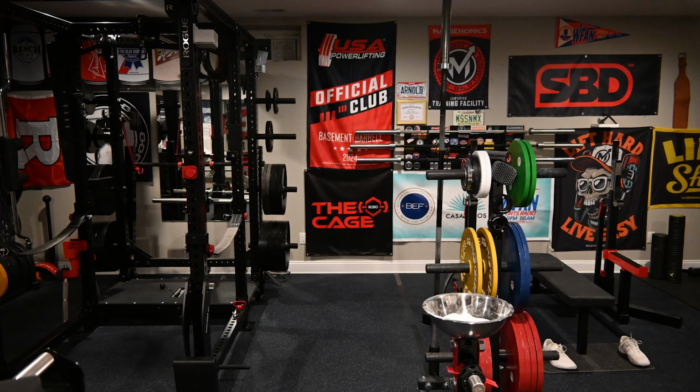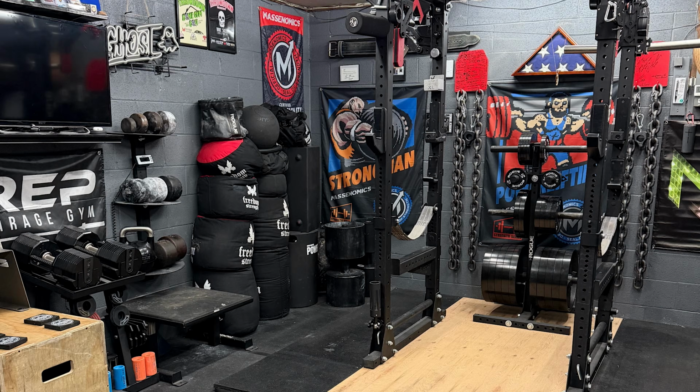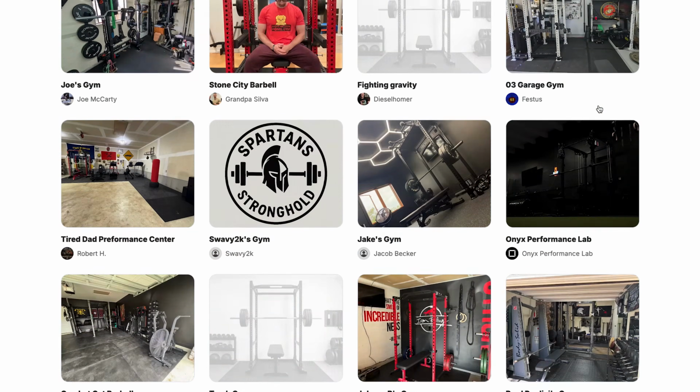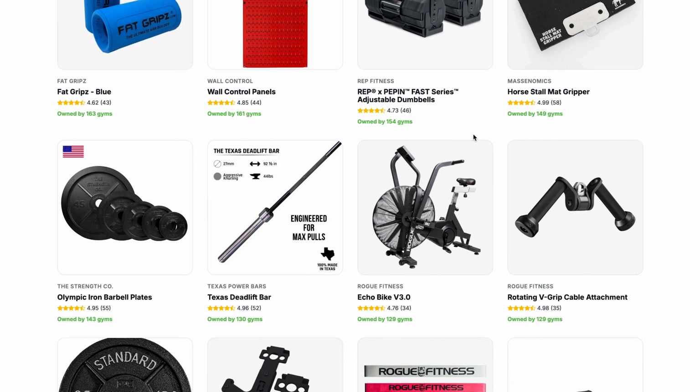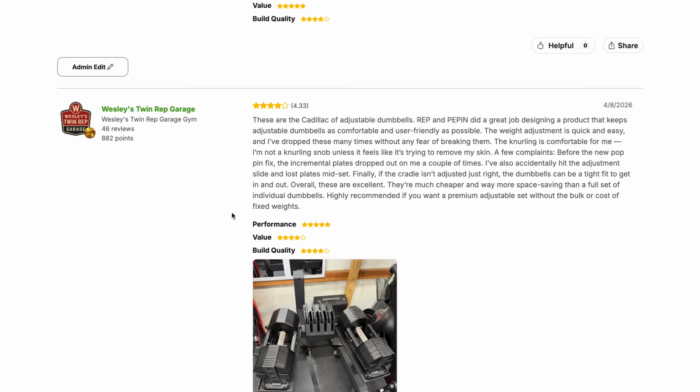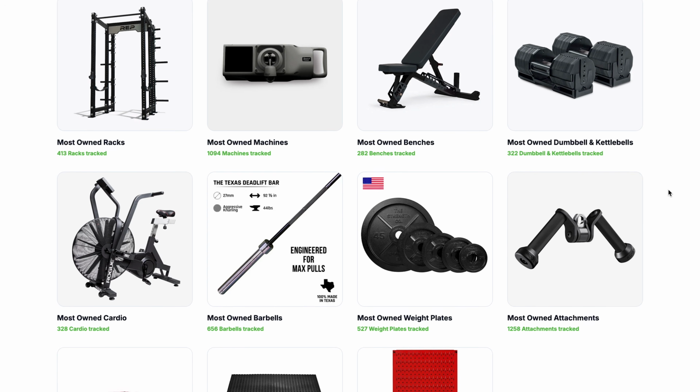Today we're going to find out, can you build the ultimate home gym based off of Gym Radar recommendations? Gym Radar tracks over 800 gyms. It has over 7,000 pieces of equipment in the database, and there's over 15,000 user-submitted reviews. We're going to take the top picks from each category and find out, is this gym the real deal, or is it all internet hype?